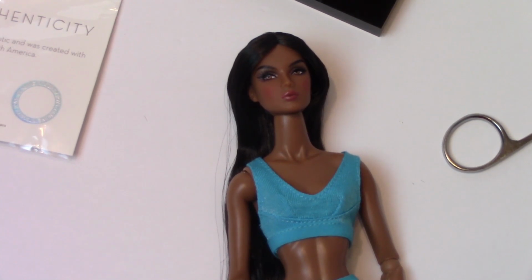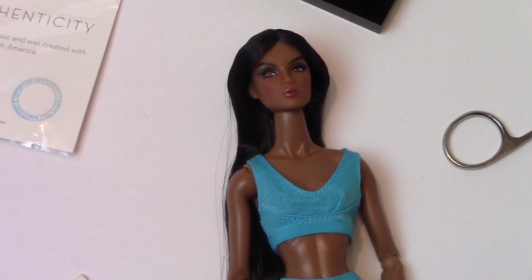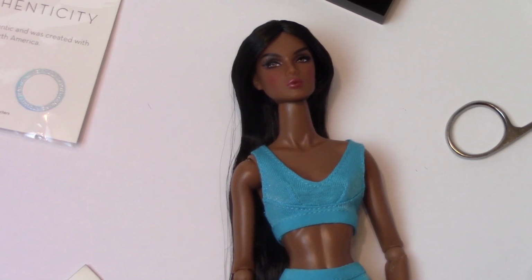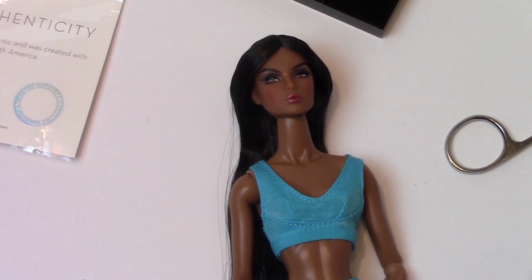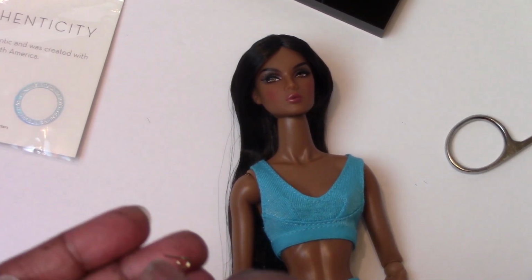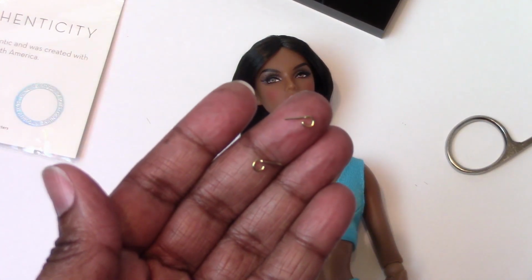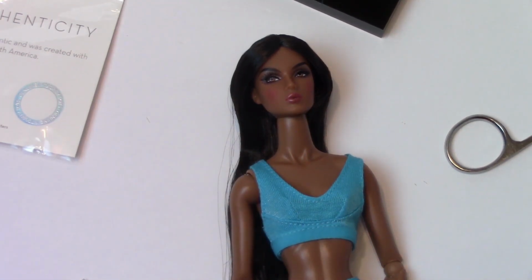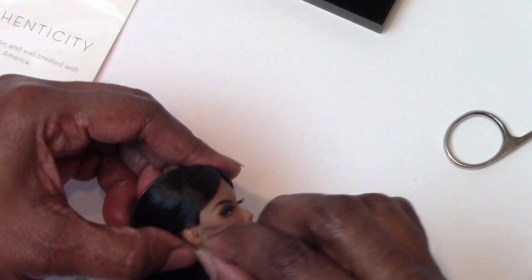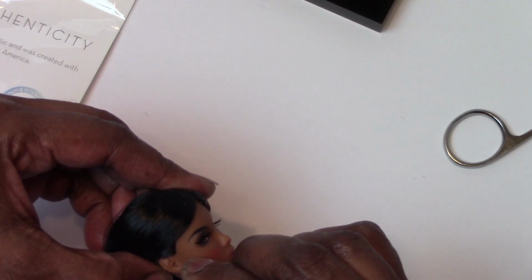And then we have her jewelry. It's very minimalistic. She has a tiny little pair of hoops. Oops, one just came out of here. Hold on. I can't be losing this earring. So teeny tiny little hoops. There they are. Teeny tiny little hoops. And since they popped off the card, I'll go ahead and put them in her ear. We'll go ahead and pierce her ears right now.